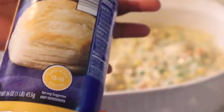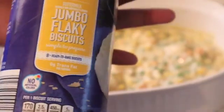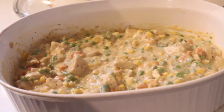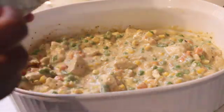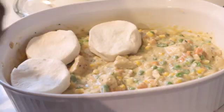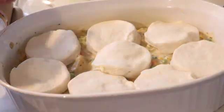And here are those jumbo biscuits from the haul earlier, and you could either cut them up or keep them whole like I did and spread them throughout the pot pie, and then we're gonna put them in the oven for about 16 to 18 minutes or until golden brown.